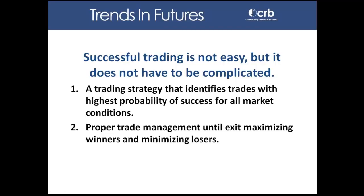So, successful trading is not easy, but it does not have to be complicated. A trading strategy that identifies trades with the highest probability of success for all market conditions is what you need. And it's what I teach at Trends and Futures. Also, proper trade management until exit, maximizing winners and minimizing losers. And that's all part of the trading strategy.